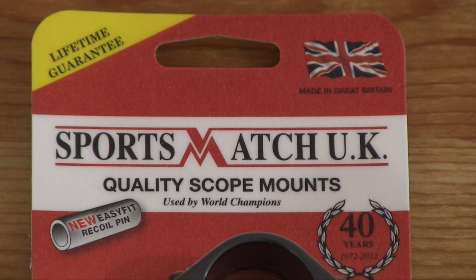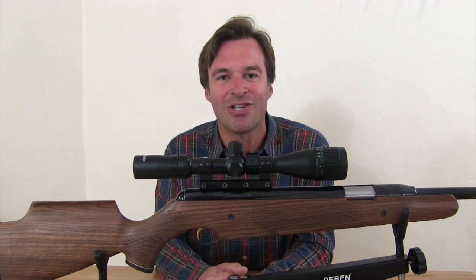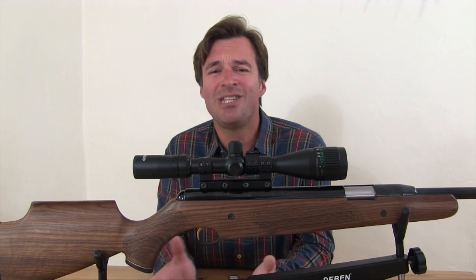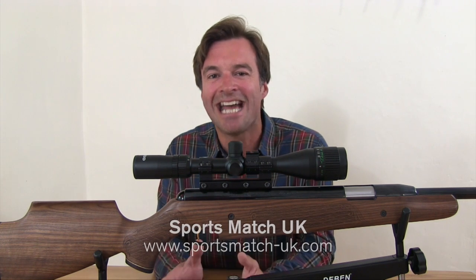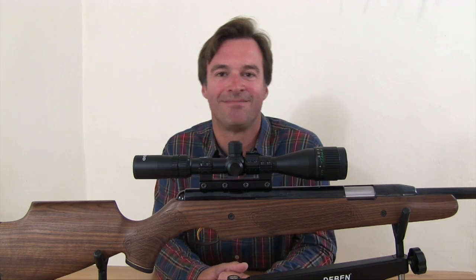What we've seen today is just a tiny fraction of the SportsMatch range, but I think it's fair to say that they've got a mounting solution for pretty much any gun scope combo you can think of. It's all brilliant gear, built on experience gained over more than 40 years in the industry and guaranteed for life. You can see the full range on their website.